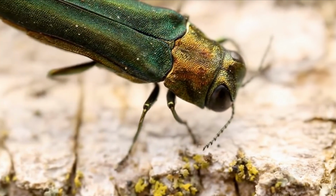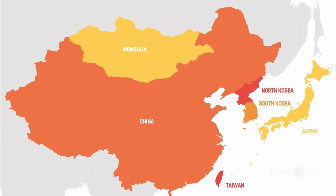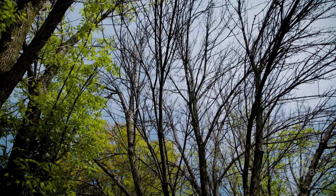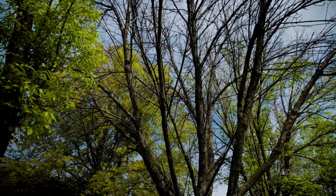Emerald ash borer is kind of a unique insect. It's an invasive insect, like you mentioned, not native to the United States. It comes from China, Korea, some of those Asian continent areas. It was introduced in 2002 to Detroit, Michigan, and it's a primary killer of all fraxinus or ash trees.